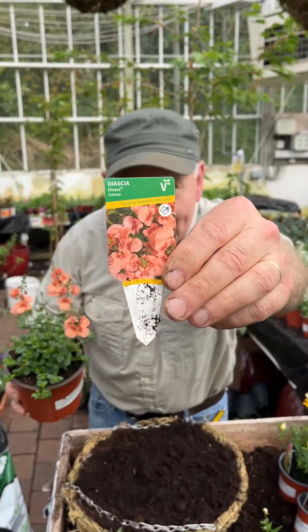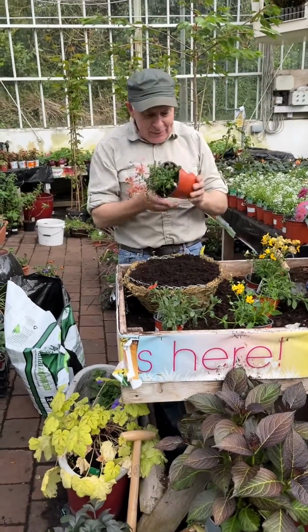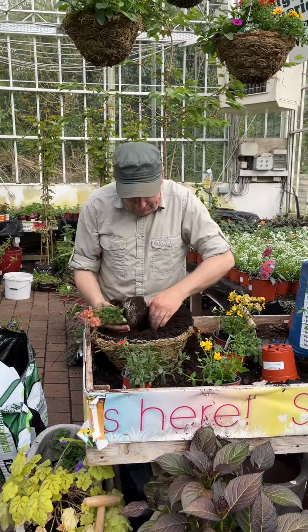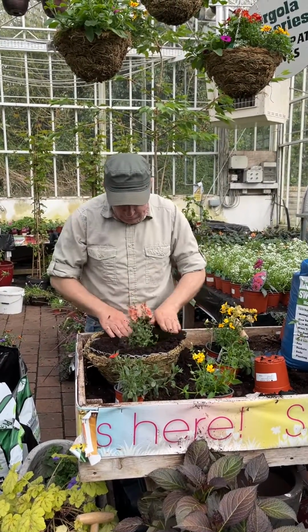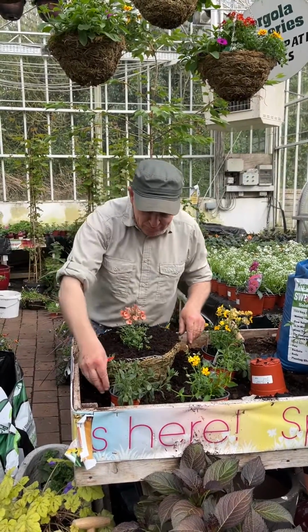Flowers non-stop right through until October, and we're going to put it as a triller in the middle of the basket. So right down in the center of the basket, Diascia Divara Salmon. Lovely plant, lovely soft colour, and will keep flowering. You don't need to deadhead it, it looks after itself.